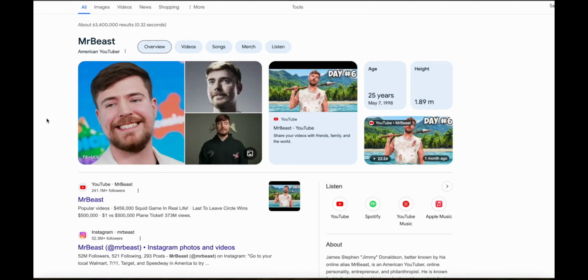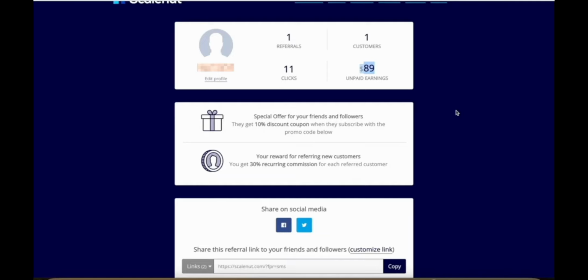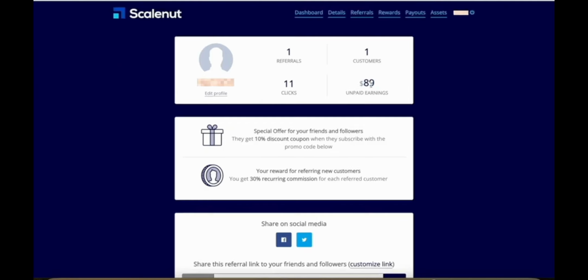So let me show you some actual proof so you can better understand what I mean. So here's my dashboard for ScaleNut, which is a content creation platform that uses AI to help people with their SEO so that you can get found in search results. As you can see, with just 11 clicks on my affiliate link, I got one person to sign up to ScaleNut, and this one sign up has already made me almost $90 in commissions. Now this says unpaid earnings because they had a minimum threshold of $50, which it didn't meet last month. So in this payment cycle, this money will actually get released to me.